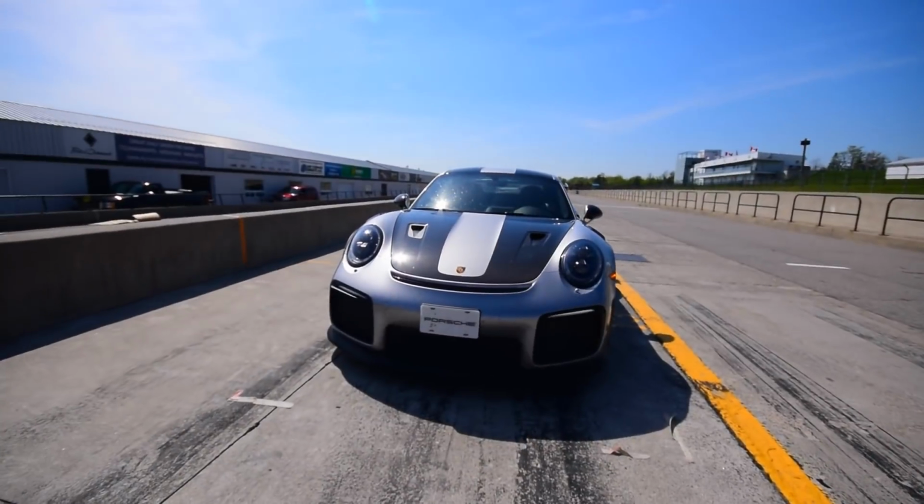We're at Canadian Tire Motorsport Park on the GP track, driving some of the new Porsche stuff, particularly some new 911 models and some of the new GTS products. But there has just been the most fantastic surprise. We get to do a lap in this.